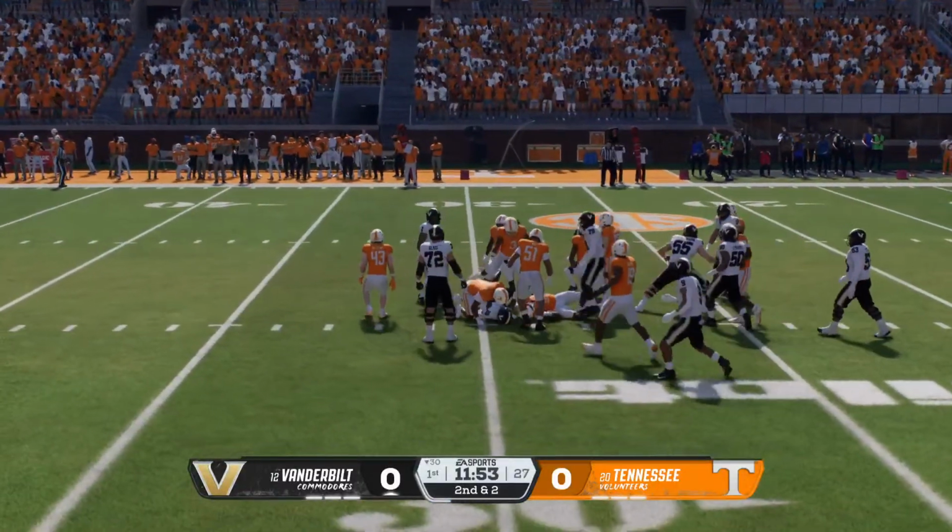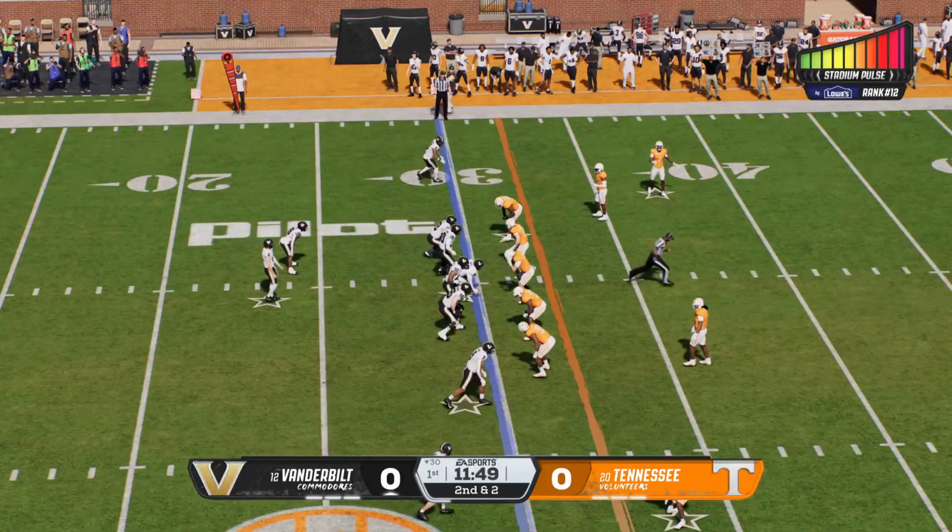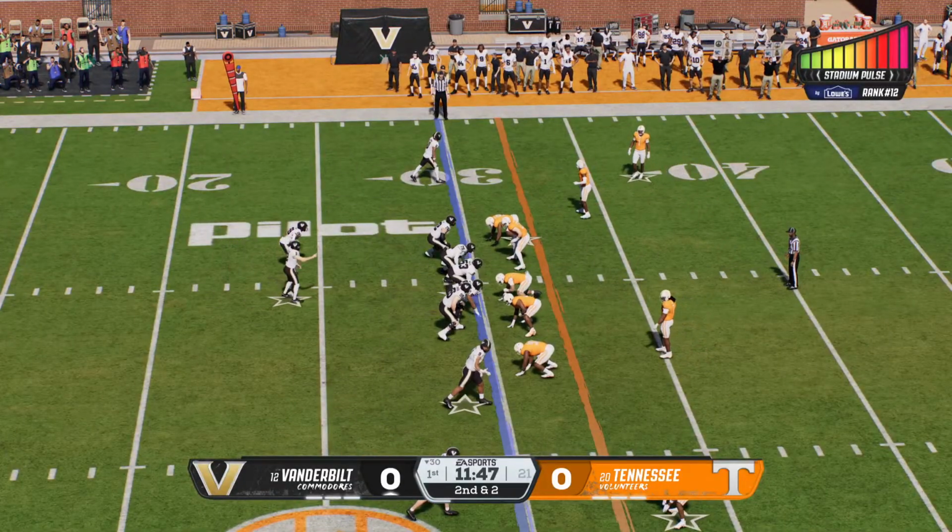You can continue to run. You can go to play action. You really keep the defense on their heels when you can run the ball like this. Nice play.